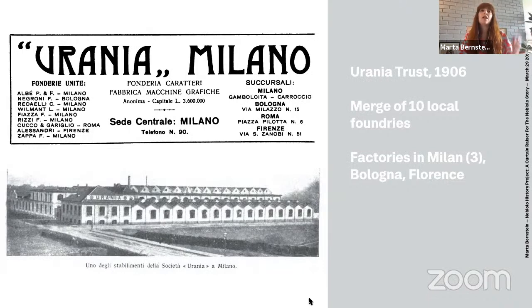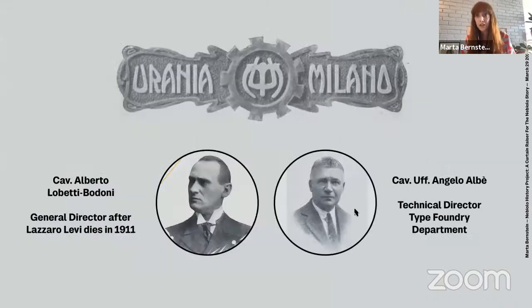And the influence of Urania will stay for a long time in Nebiolo, because Lobetti Bodoni, who was the general director of Urania, will later become the general director of Nebiolo itself. And Angelo Albe, who was the owner of one of the local foundries that merged into the Urania Trust, will later be the technical director of the type foundry department at Nebiolo.